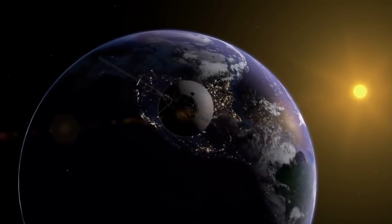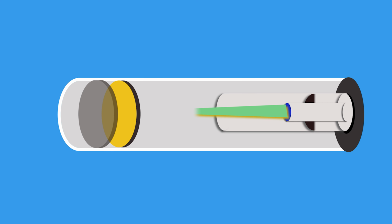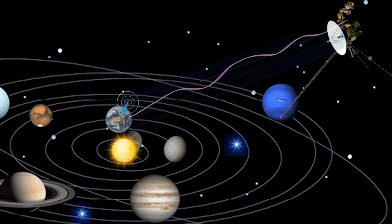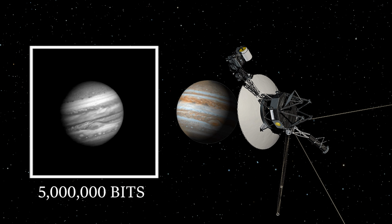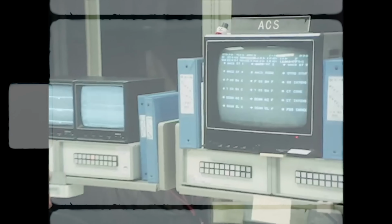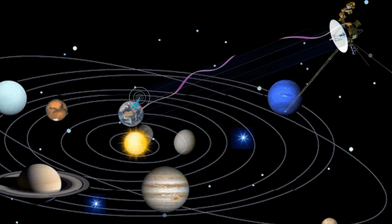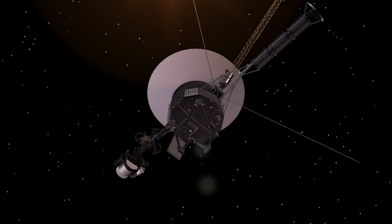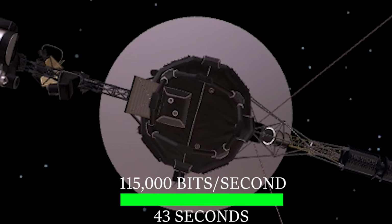Well, coming back to our topic, when light from an object passed through the filter wheel, it was directed towards a Vidicon tube that converted the image into an electric signal, preparing it for transmission to Earth. However, transmitting images from billions of kilometers away was no easy feat. Each picture carried 5 million bits of information, equivalent to half of today's megabytes. Although not considered large by today's standards, transmitting this data over long distances presented a significant challenge. When the Voyager spacecraft was launched into space, it took approximately 43 seconds to send a picture due to the data transmission capacity of 115,000 bits per second.